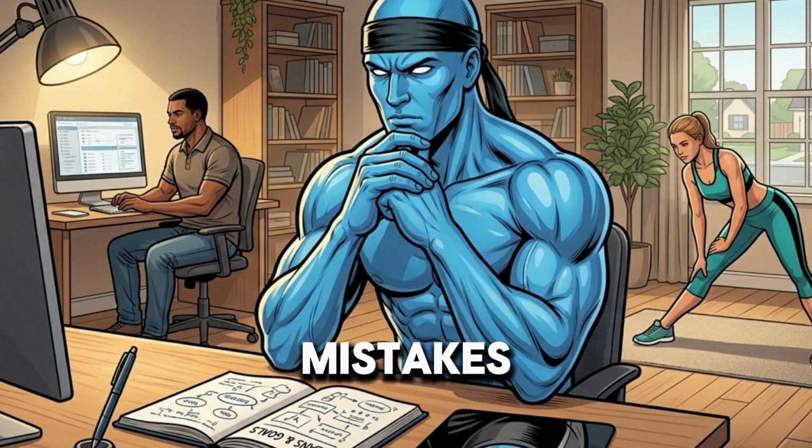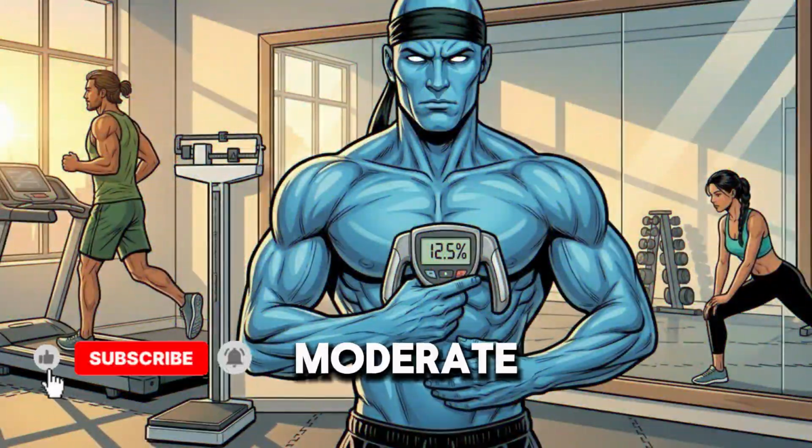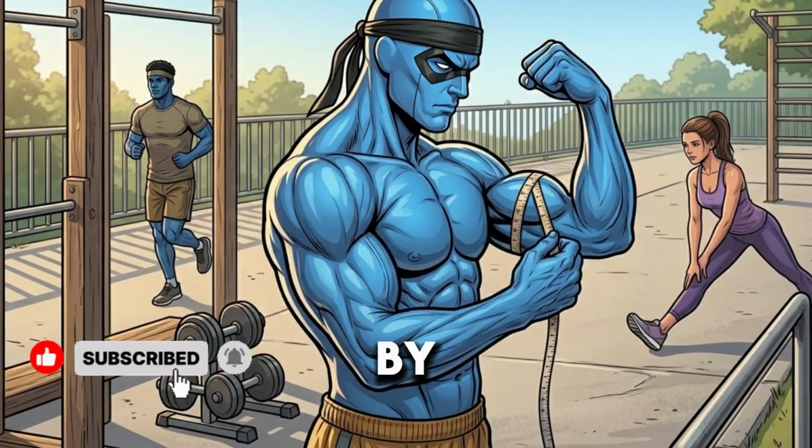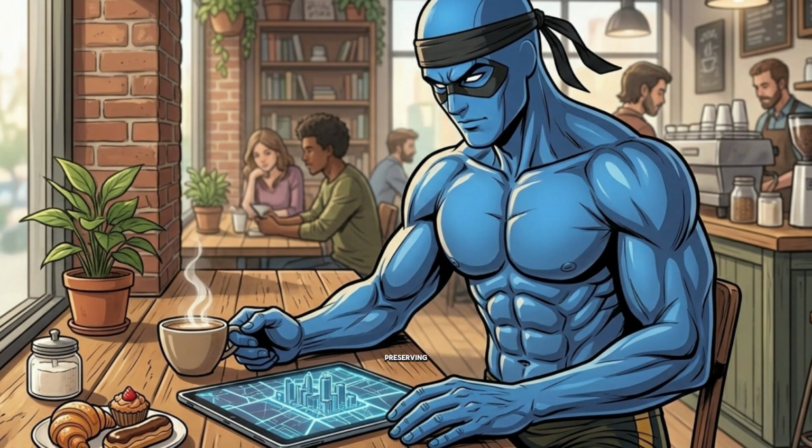One of the biggest mistakes people make is extreme dieting. Very low-calorie diets may help you lose weight quickly, but they can also cause muscle loss. That leads to a smaller but softer and less athletic look. The smarter approach is creating a moderate calorie deficit. Reducing your daily intake by about 300 to 500 calories is effective for most people. This allows steady fat loss while preserving muscle mass.